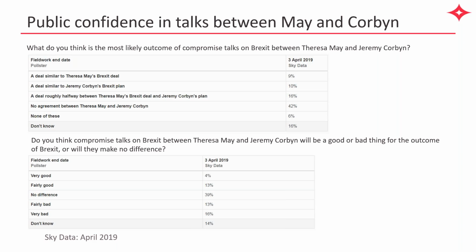And the best way for her to do that is to work with the leader of the opposition to try and get whatever amendments in that allow both Jeremy Corbyn and his party to support this deal, and therefore talks have been opened. Media have been reporting that they have been going well and it's been positive. However, this is just a quick snapshot of how the public perceive that.